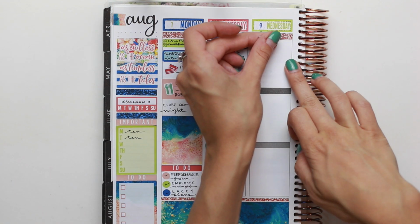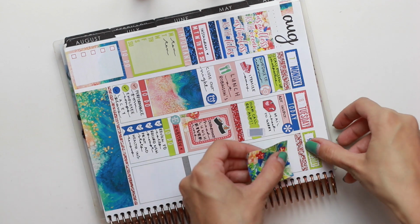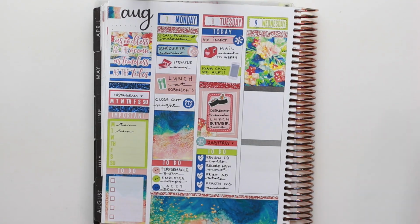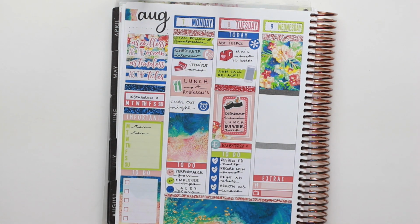Moving on to Wednesday, I start off with another rosy pink glitter header, and I put a full box down to start the day. That floral full box is one of my favorite. It's absolutely stunning. At this point, my camera did cut out, but I just put down 2 little things at the bottom of the night.